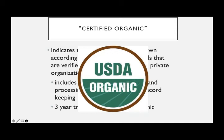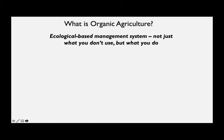So more specifically, what is organic agriculture? It's important to note that organic agriculture is really an ecological-based management system. One of the misconceptions about organic is that the main difference between organic and conventional production is what an organic farmer can use or what they can't spray. And that, in many cases, is secondary. What organic agriculture is speaking to is what a farmer actually does, giving the consumer confidence that their food is being produced in a certain way using a certain set of production principles.